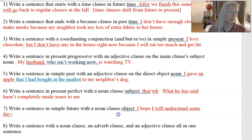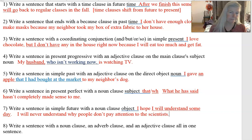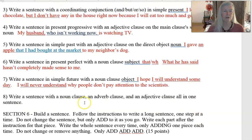Well, does the main clause need to be in simple future? Not necessarily, as long as there's simple future there. Let me try that. I will never understand why people don't pay attention to the scientists. So that's future. I will never understand. But then that one's not in future. So yeah, one of them will be future, it looks like. Not both. And that's fine. Sentence in simple future with a noun clause object. If you have future in either part, that's fine.